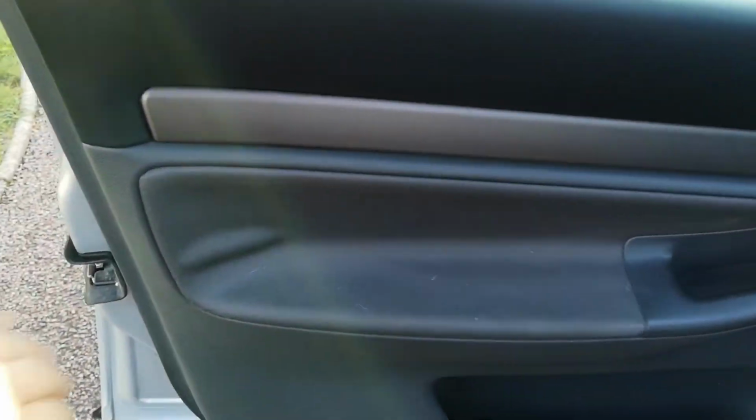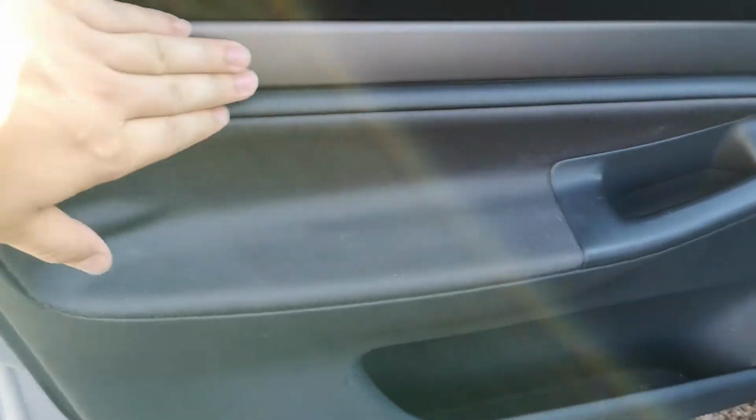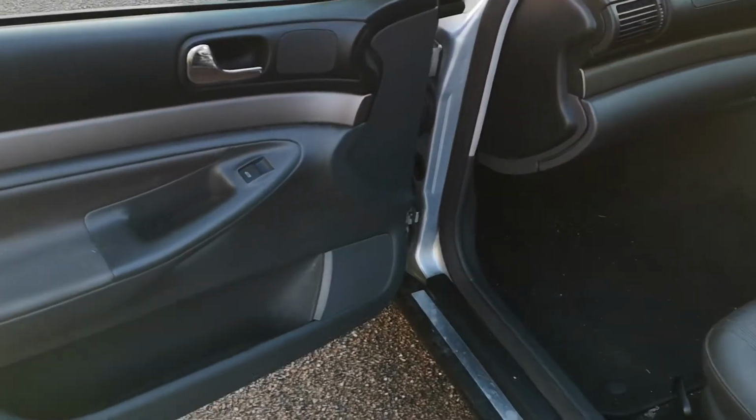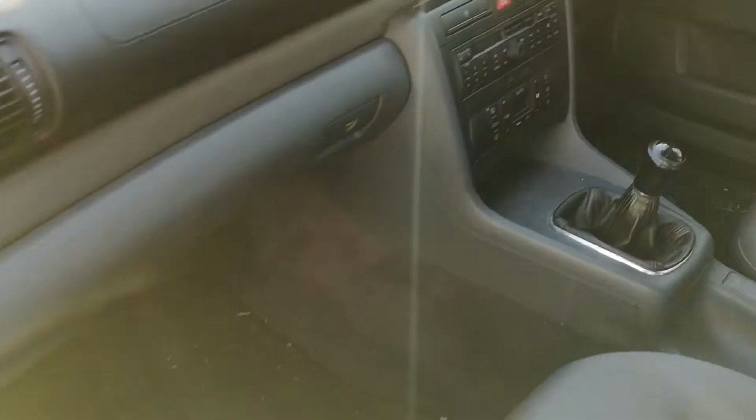So door cards again, like my other one, failing a little bit here. They all do that, don't they? This is nice, this piece of trim. Sometimes they end up getting dented. Electric mirrors all round on this model actually, which is different to my windy window ones at the rear on the 1.6. We have got the usual airbag.